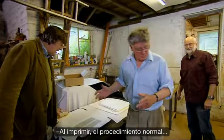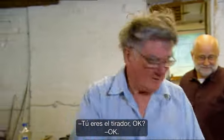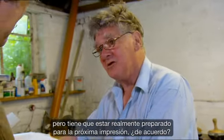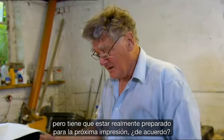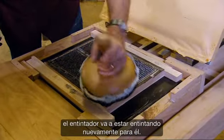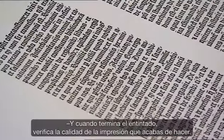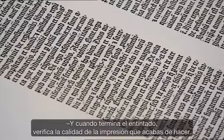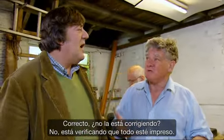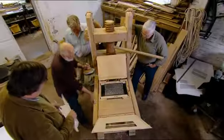As we print, the normal procedure would be that the puller, you're the puller, takes the sheet off and gives it a cursory glance, but he's got to get really ready for the next print. While he's away from the press, the inker is going to be inking up again for him. Right, so it's a real assembly line. And when he comes off the inking, he checks the quality of the print that you've just done. He's not proofreading it, he's looking to see that the impression is good and everything's printing up. That's right.